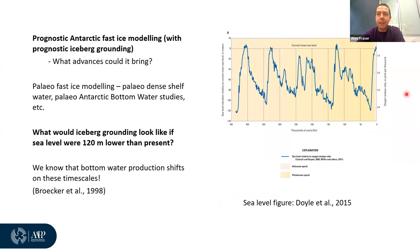And talking a little bit about what we could do with prognostic iceberg grounding. Well, this could bring the ability to simulate fast ice location more accurately on a much longer timescale, where sea level varied considerably compared with where it was today. This would enable us to look at paleo bottom water formation, for example. And we know that bottom water production shifts on these very long timescales.